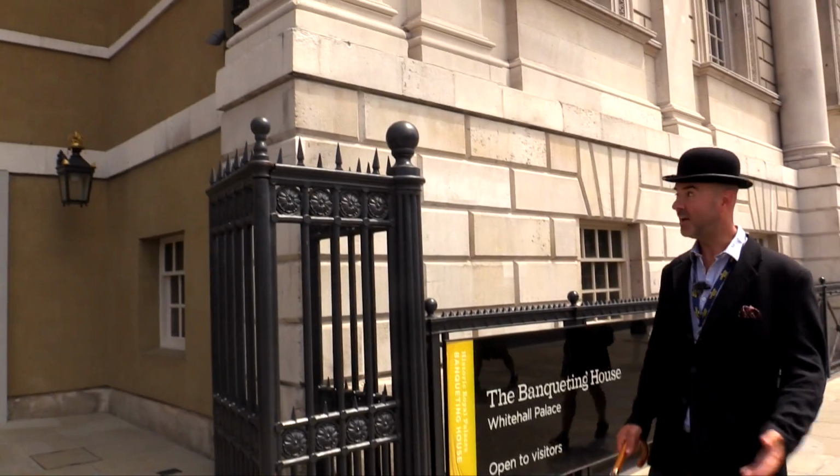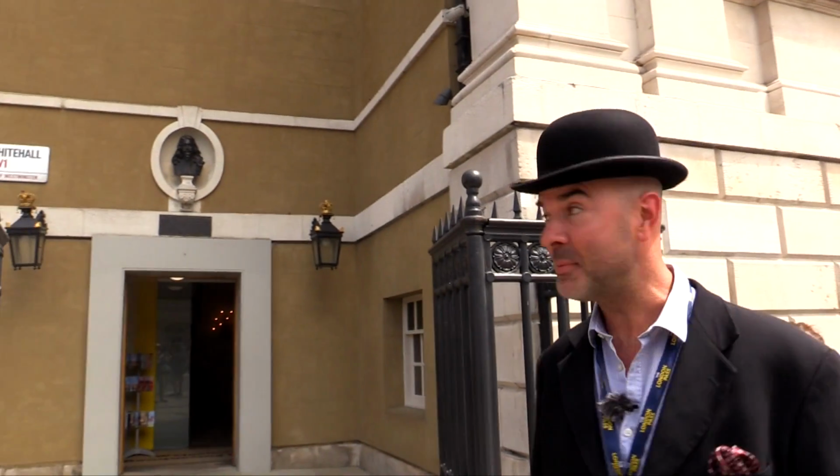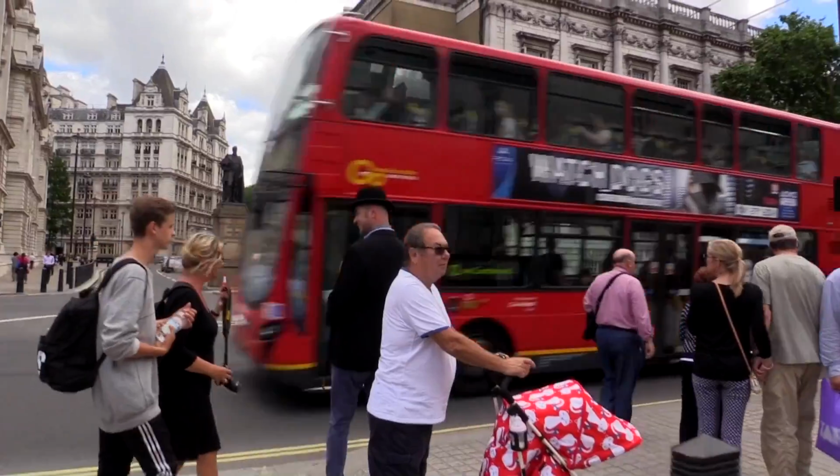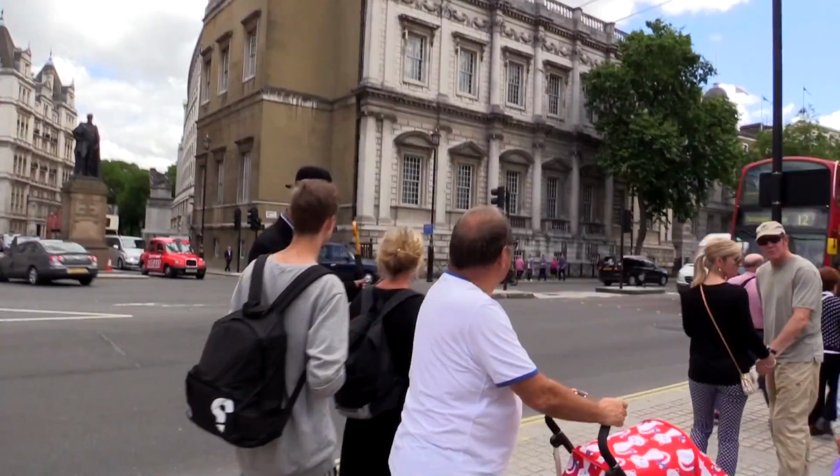Excellent. Now, it's another place that I've never been in. I mean, I did a film about this. This is the Banqueting House, which is the only part of the old Palace of Whitehall which is still standing, because the Palace of Whitehall burnt down in 1698 or something. Did you know that? No. No, that's where King Charles had his head chopped off.